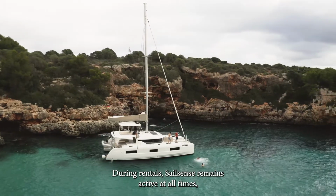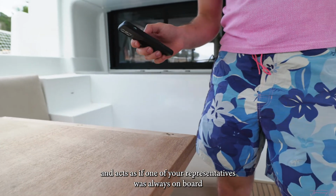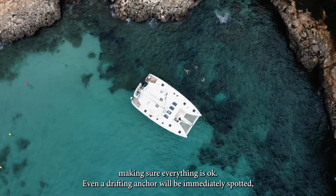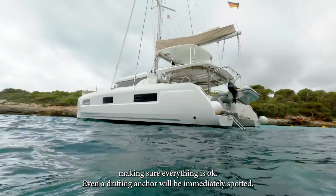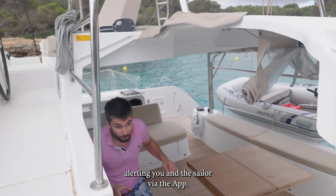During rentals, Sailsense remains active at all times and acts as if one of your representatives was always on board, making sure everything is okay. Even a drifting anchor will be immediately spotted, alerting you and the sailor via the app.